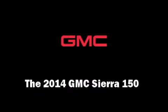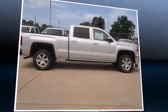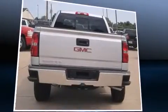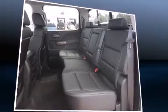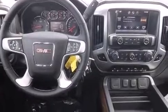Step into the 2014 GMC Sierra 1500. It features an automatic transmission, four-wheel drive, and a powerful eight-cylinder engine. This model accommodates five passengers comfortably and provides features such as front and rear reading lights, a trip computer, a rear step bumper, an automatic dimming rear view mirror, automatic dimming door mirrors, fully automatic headlights, and seat memory.